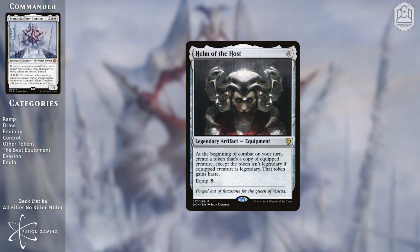Helm of the Host. When you move to attack, you make a copy of the equipped creature. So you equip Mondrak, get two more Mondraks, because you can equip legendary creatures. Now you're cooking with gas, as they say. 4X, 8X, 16X, depending on how many Mondraks you get. Now people are getting messed up. Then you attack with your Sword of whatever, and you make lots. Not like 18 angels. I'm okay with this. You make I-win angels.